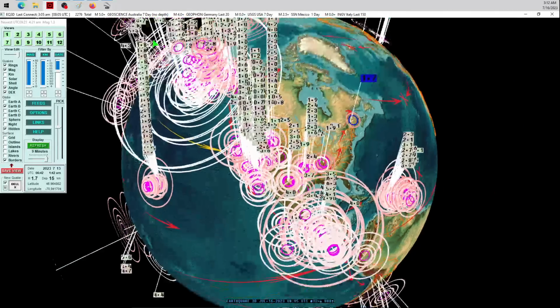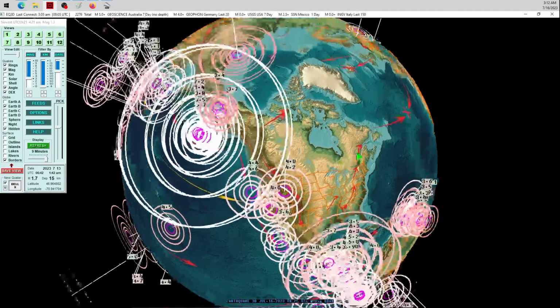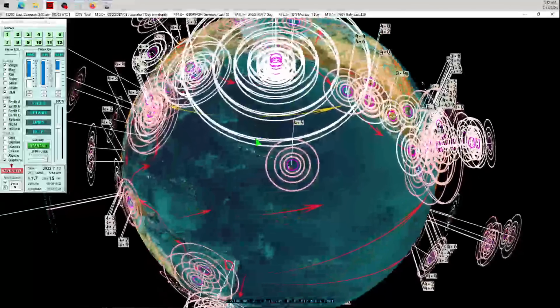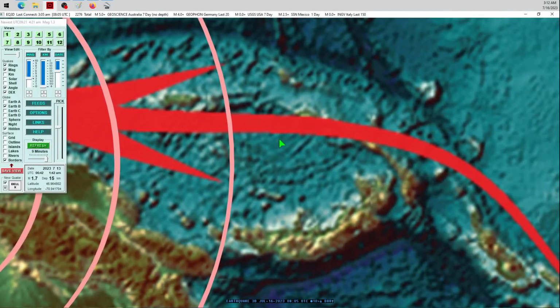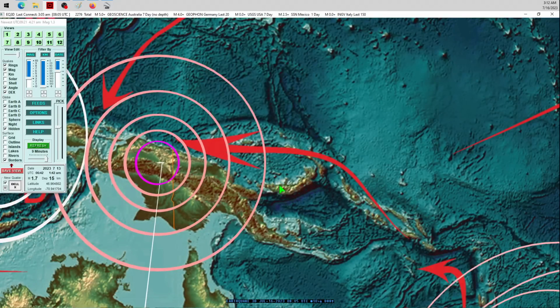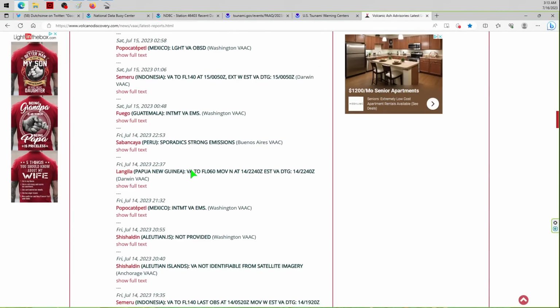Again, the wave is coming in. It's already there. It already broke up in Alaska. You got Mount Shishaldin erupting, and you've got this taking place now. Now, I mentioned Mount Bagana, which is here in the West Pacific. A 54,000-foot high blast took place yesterday, going into today.